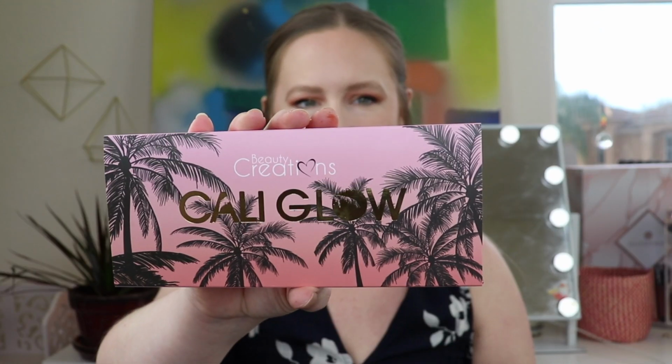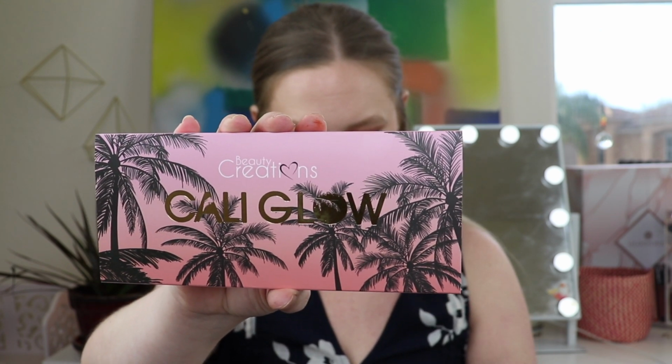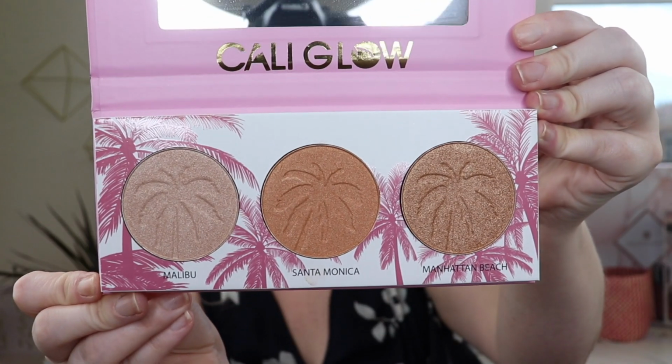And then we have 2 more items to go, which I did not try today. One is a makeup item, but I didn't want to try it because I'm going to give it away. This is by Beauty Creations, the Kelly Glow Highlight Palette, and this is $14.99. It's made up of 3 shades to suit all skin tones. There's a champagne color, a golden color, and a bronze. There's a little mirror too.